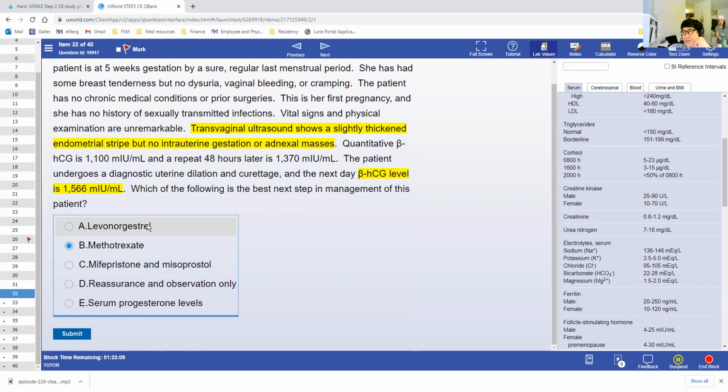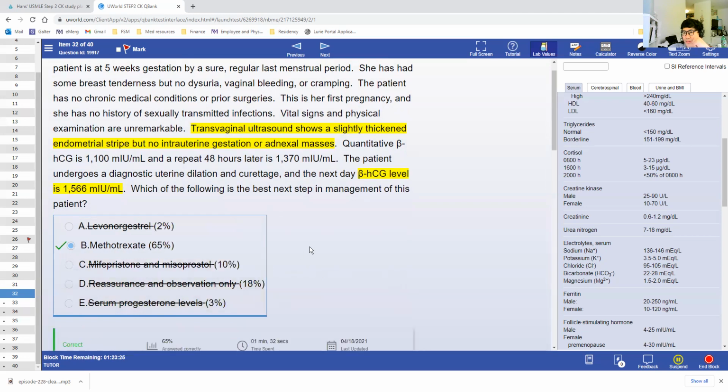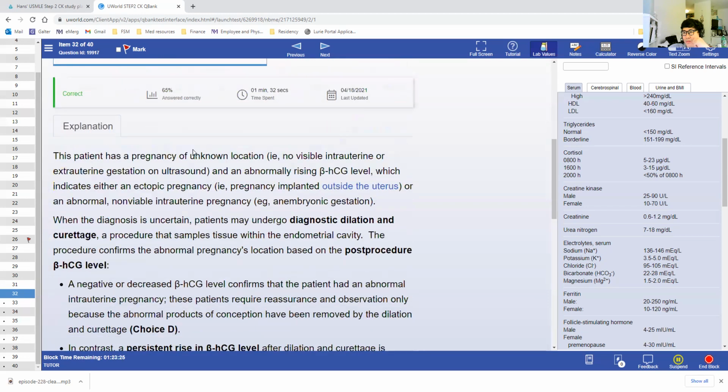Levonorgestrel. This won't do anything this early on. That only works in the first trimester. This also only works in the first trimester. Reassurance and observation only. No, you need to do something. Serum progesterone levels. No, that wouldn't tell you anything. All right, good. Pregnancy of unknown location, abnormally rising beta HCG level: ectopic pregnancy, or an abnormal non-viable intrauterine pregnancy. So perfect.